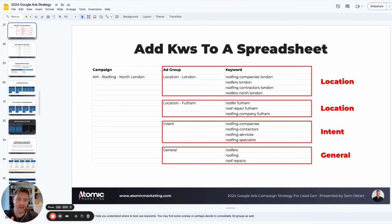And what it allows you to do is get a really clear idea of the structure of your campaigns and ad groups, and allows you to start putting these keywords into all the different ad groups. So as you can see here, we've taken some of that research and we're taking those location-based keywords, pocketing them into their own ad group. So we've got two different ad groups here. One for Fulham, so two location ad groups.